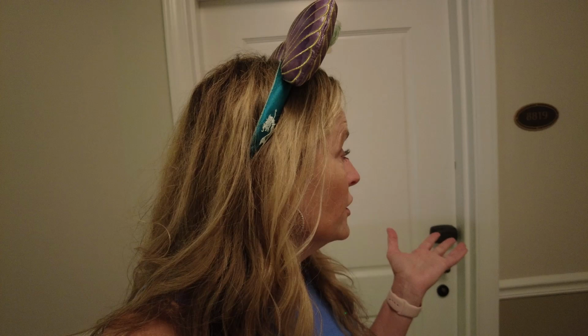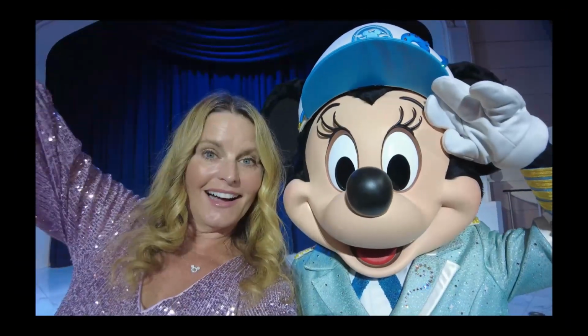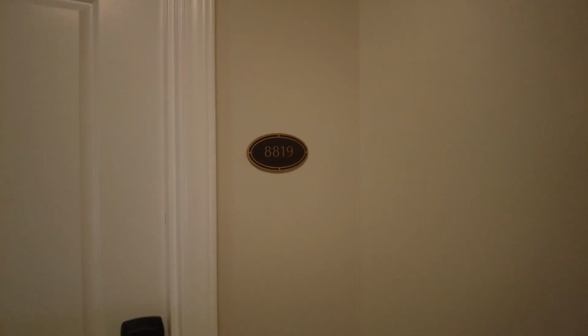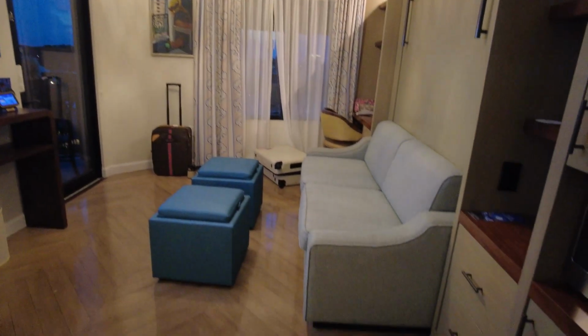Now let's go in. We're looking at Riviera Tower Room 8819. Let's go see what it's all about. Here we go, 8819. Now we are doing a pre-stay to a Royal Caribbean cruise. We are going to get on the ship on Friday and thought we would spend a couple of days here in Walt Disney World.